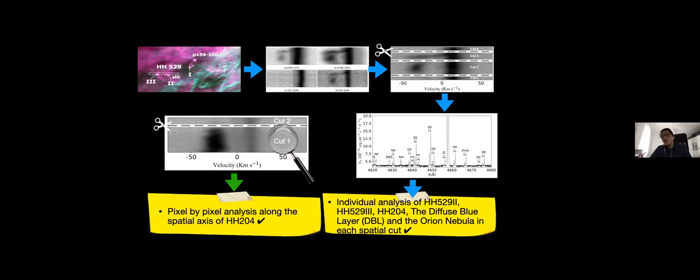In HH 204, in addition to the two defined cuts, we studied the pixel-to-pixel emission at a scale of 0.2 arcseconds per pixel. This allowed us to have a deep and detailed spectrum with thousands and thousands of emission lines, which were carefully measured by hand with the splot task of IRAF, one by one. And an interesting thing about HH 204 is that in addition to the main nebular spectrum, we detect the spectrum of the diffuse blue layer, another nebula that is in the line of sight with slightly slower velocity than the Orion Nebula. So we analyze all the components, and the results of the Herbig-Haro objects.